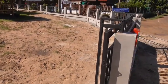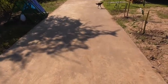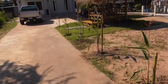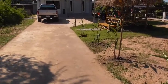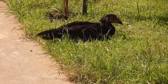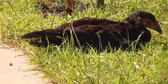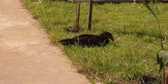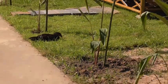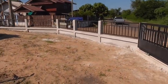So we needed to build that because every morning we'll see dog poo here, we'll see dog poo next to our house. There's just dog poo everywhere. The gate, however, won't stop these chickens from coming in. These chickens feel like this is their home, and also they've never seen a green lawn such as ours before. They love our lawns because nobody else has lawns.